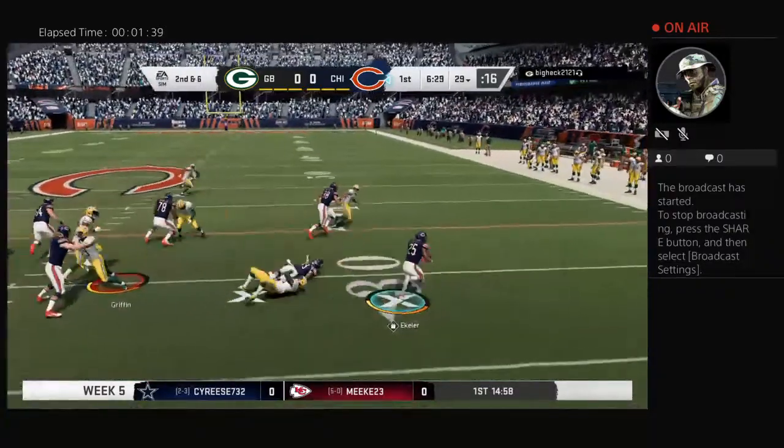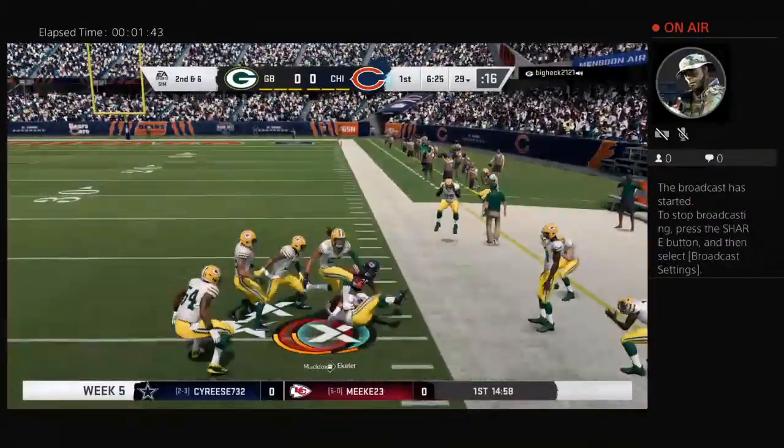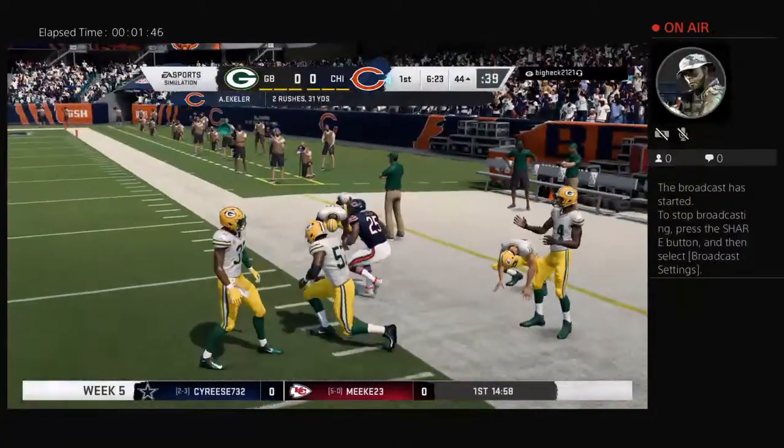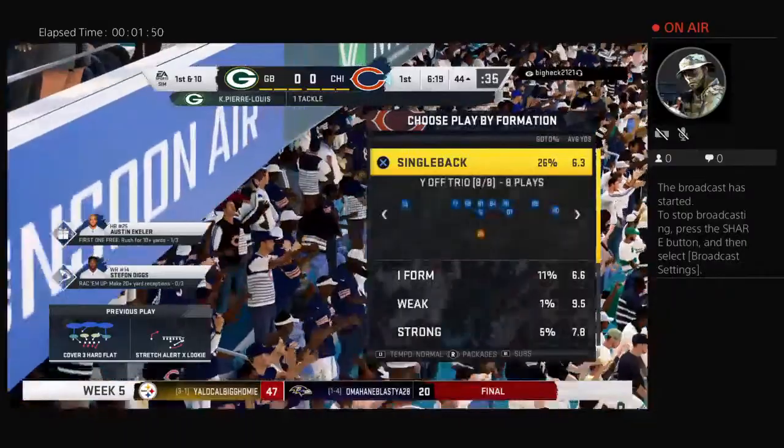They'll try the right side with Eckler. He finds an opening past the 40. And finally taken down at the 44-yard line. 27 yards there, a first down.